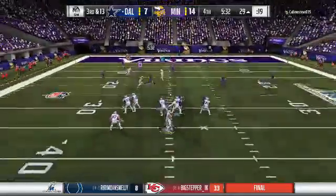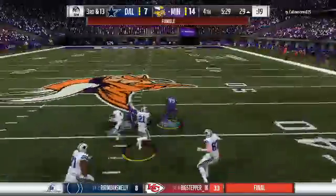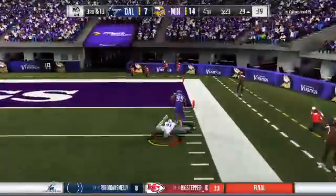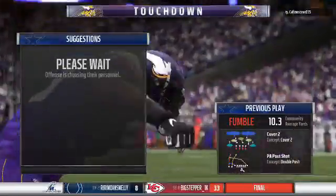Play fake. Here's Prescott. Oh, no, he lost the football. And the Vikings pick up the football. 30, past the 20. And he's going to score. It's a Viking touchdown.